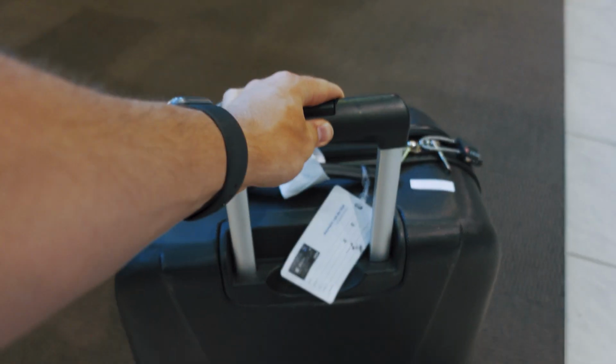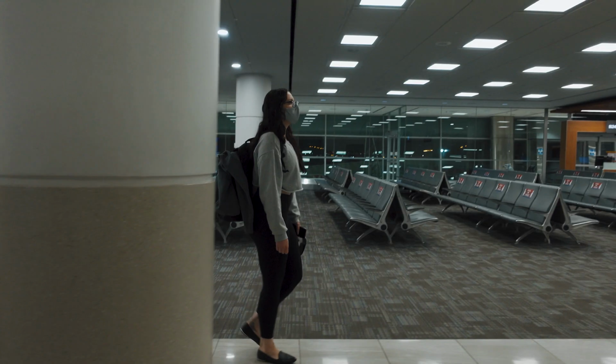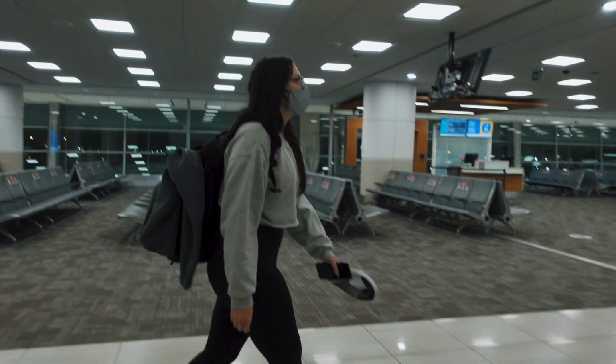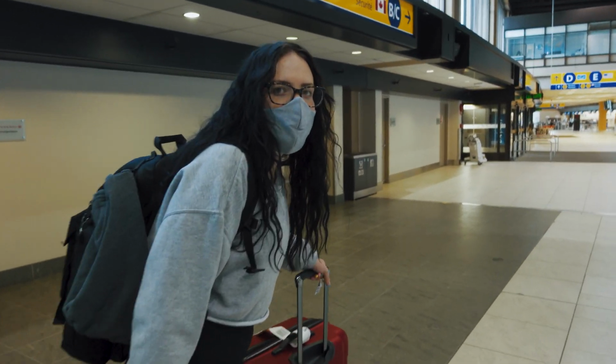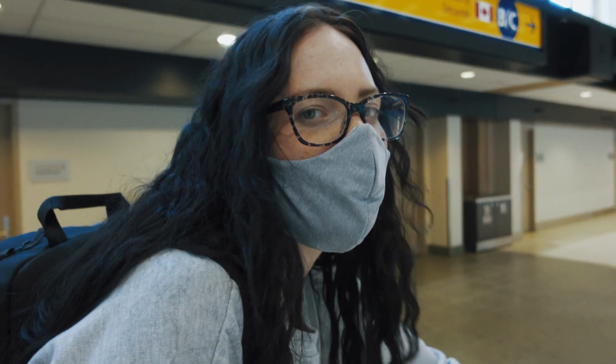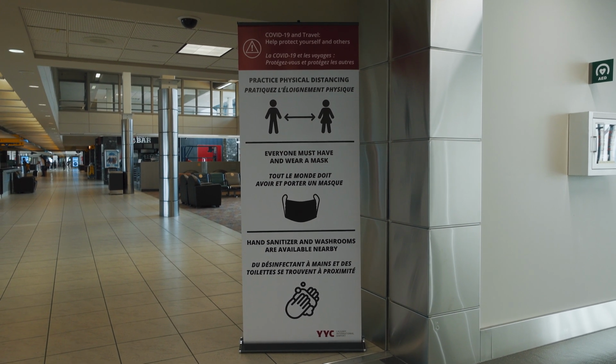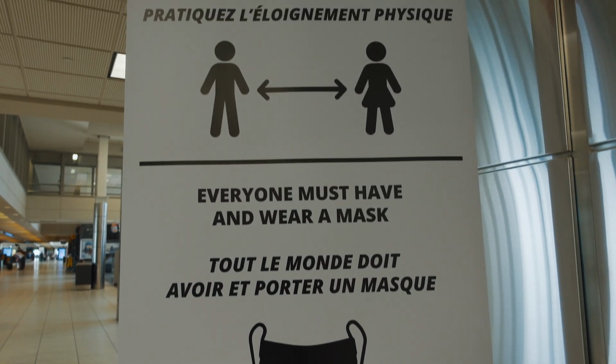I'd just like to make a quick note that travel within Canada is completely allowed. There are a few provinces that have some small travel restrictions in them, and BC and Ontario, our two destinations, were not one of those during the time that we were traveling. We safe, we smart. So just always make sure to look into what travel restrictions are going on in any destination that you're choosing to go to. So let's dive into it.